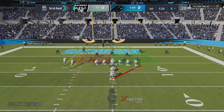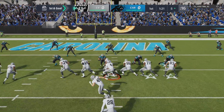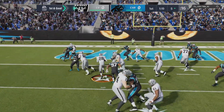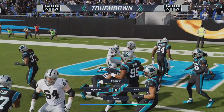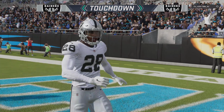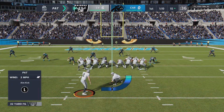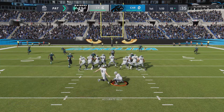Oh, he's slinging it. And oftentimes when you talk about slinging it, you're thinking about a guy throwing it all over the yard, not necessarily accurately. In this case, that he's over the line and in for a Raider touchdown. A 5-yard touchdown run. And the Raiders drive right down the field and score on the opening drive.